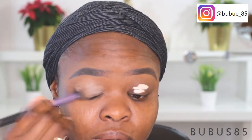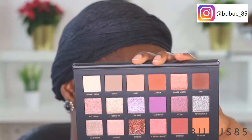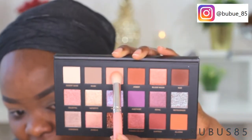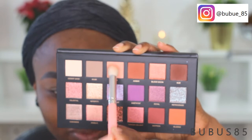I'm going to use this Real Techniques brush to blend out the concealer, using the Urban Decay primer potion called Eden, which is the Real Techniques brush. I'm just going to blend that out. I'm so excited, I don't know why. I use my Real Techniques sponge just to make it smooth. You can go ahead and set it, but I'm not going to be setting it. I'm going to be using the Huda Beauty Desert Dusk palette. I'm so happy to use this palette. I'm going to be taking this shade called Eden, this one right here, and I'm just going to use that as my transition color. This one right here is a very pretty peachy color.